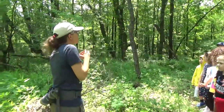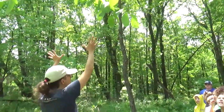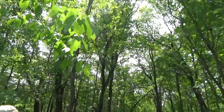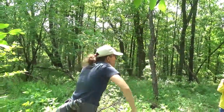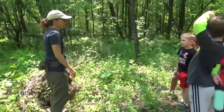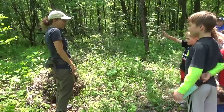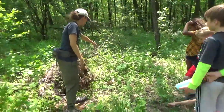I'm going to tell you something kind of crazy, boys and girls. Look at how big and tall the branches are. The tree has that much roots under the ground. You see how many branches it has? That's how much roots it has underneath the ground, going deep down into the soil. So they're underground branches in a way, but they're the roots, right? So we can see just some of them here.